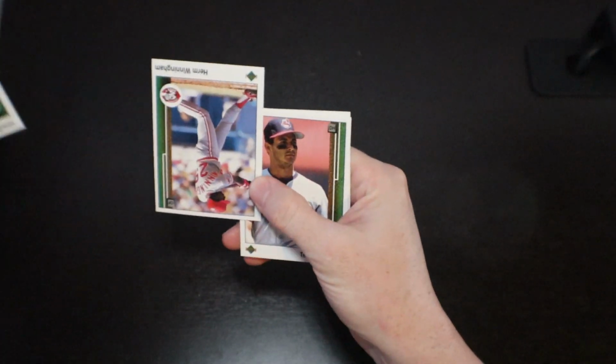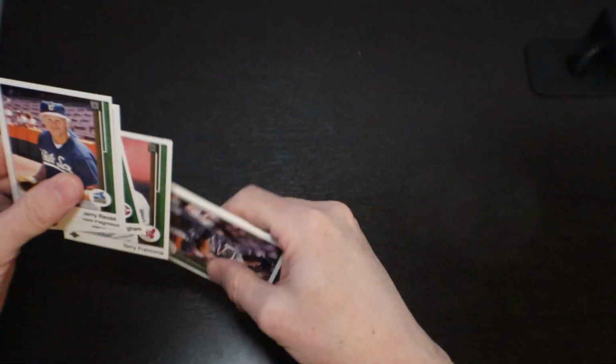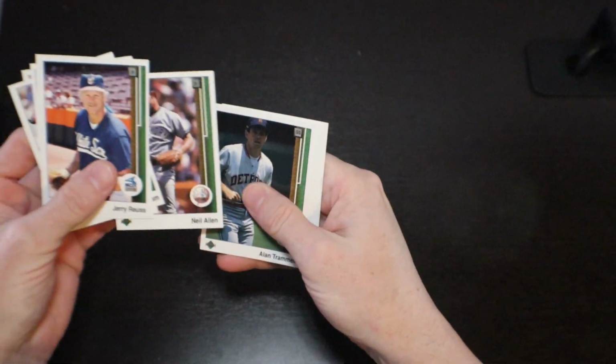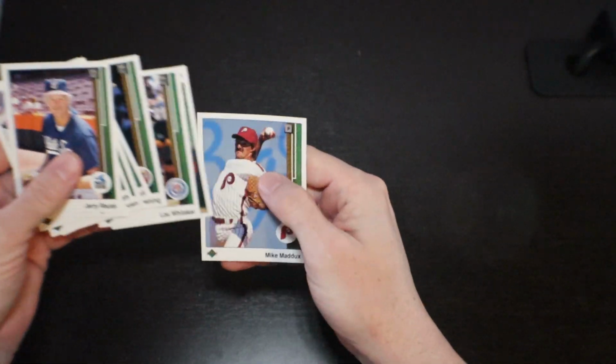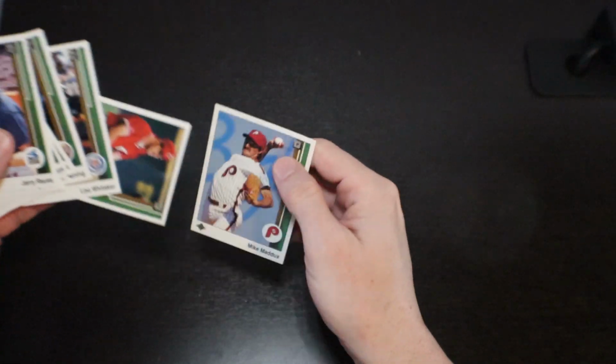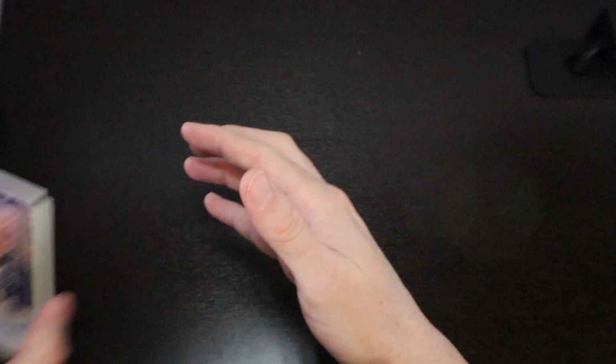Tom Pagnozzi. Herm Willingham. Francona again. Neil Allen. Alan Trammell. Brian Downing. Lou Whitaker. Mike Maddox, brother of Greg Maddox. And Rob Murphy.